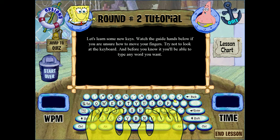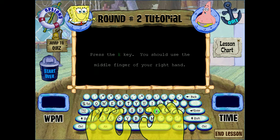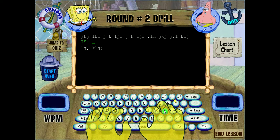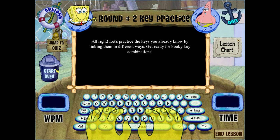Ta-da! The lesson area. All you have to do to start the lesson is press the space bar. Isn't that great? Take a drill to practice some more. Just pretend that I'm not here, watching your every move. With a little more practice, you'll be great. The only way to learn this is to do it over and over.